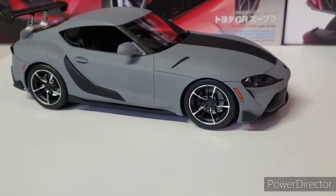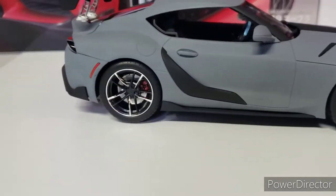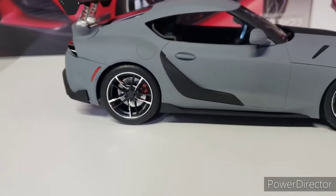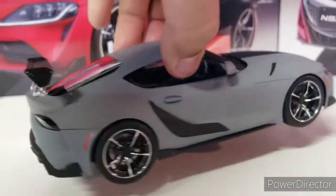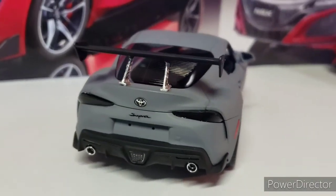It's pretty freaking cool. Got the red brake discs. Kind of hard to see a little bit. She does have the chrome and black wheels. Her taillights are completely blacked out.